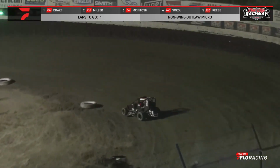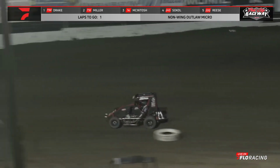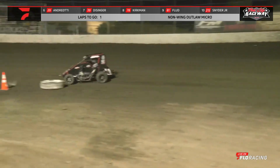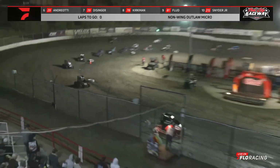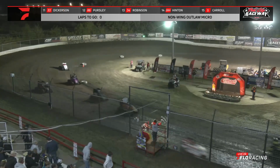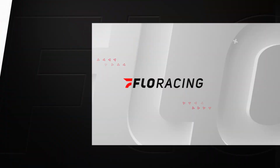Up front, ain't nobody around. Cale Drake, he rolls out of turn number 2 down the back straightaway for the final time. Cale Drake wrote a perfect story here tonight. He finished 2nd last year, wins it here at the KKM Giveback Classic 2024. Flip-flop with a teammate.